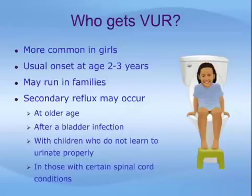VUR is overall more common in girls than boys, although in infancy it is more commonly identified in boys. It is most often identified when the child is 2 or 3 years old. It also tends to run in families. Secondary reflux may occur at an older age, after a bladder infection, or in children who do not learn to urinate properly, meaning that they do not properly relax their urinary sphincter muscle when they urinate. As mentioned, it may also develop in those with various spinal cord conditions.